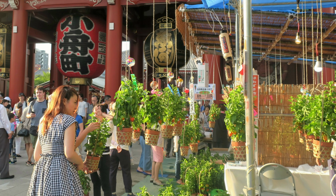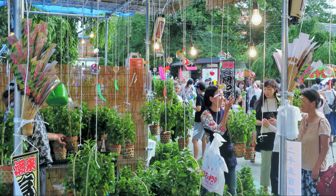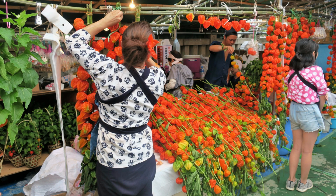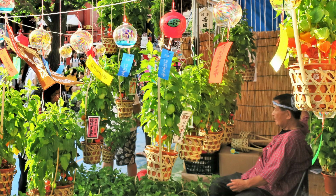The Hozuki-ichi is a summer tradition that has been held since the Edo period on 9th and 10th July in the precinct of Sensoji Temple. You can see more than 200 street stalls selling Chinese lantern plants. Also, it is said that worshipping on this market day is especially beneficial.